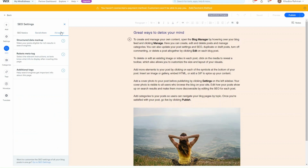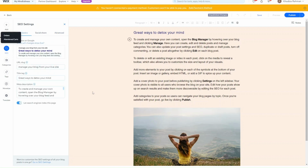Under the Advanced tab are more settings that you can use. There is also a way to customize all of your SEO settings for all of your blogs in one go. If you click into this tab here and click go to SEO settings, it'll give you an overview of SEO settings that you can use, and it'll apply those settings to every single post on your Wix site.